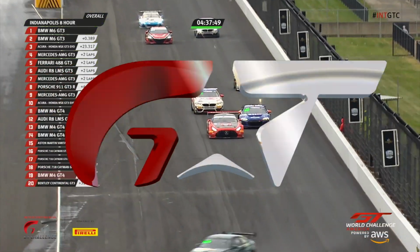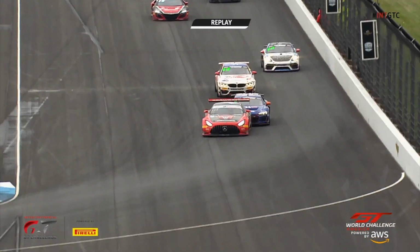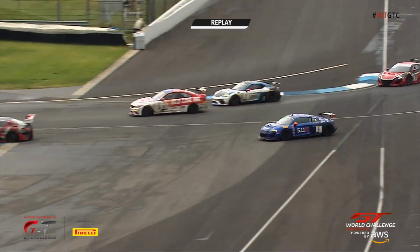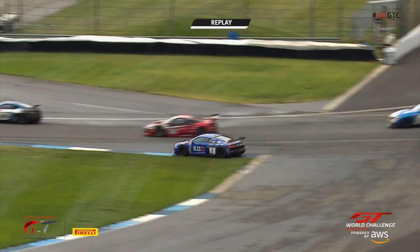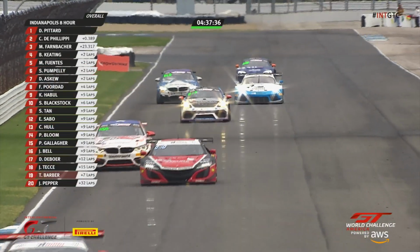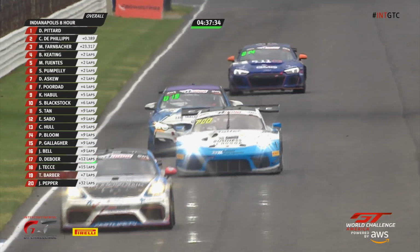And when you had nowhere to go, let's take another look at it. Deep on the brakes. Just gets into the back of the CrowdStrike entry. The 04 car of Ben Keating now behind the wheel. He manages to keep control. You saw some debris flying up in the air. I think that may be more off of that right front splitter area.